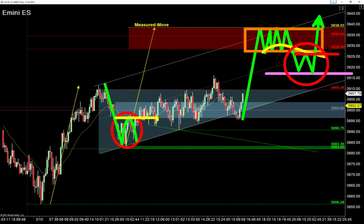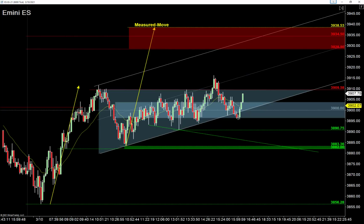Picking tops and bottoms is a rookie's game. We are more patient than that as professionals. We wait for those breakout sellers to get in, and we simply use their stop losses as gasoline, right, to run this thing back up to retest the high. So now we get a pretty good idea of how I'll be looking to trade this stuff as we go into the overnight and, of course, into tomorrow's trading session.